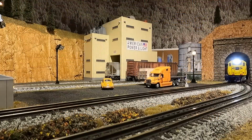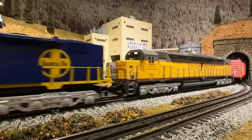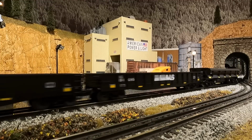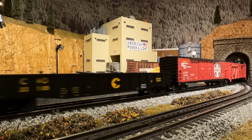Stats-wise, this model measures in at right at 22.5 inches long. It weighs 6 pounds, 4 ounces. When tested, it generated 2 pounds, 11 ounces of pulling power, which is pretty good for something this size, and the minimum required curve needed to operate this model is 042.